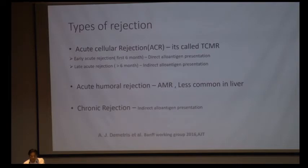Then there is acute humoral rejection, called AMR, which is very uncommon in liver. Actually, it's a rarity, to be honest, but increasingly now, as we understand even more pathways, it has been recognized that AMR may actually happen at a low intensity in the liver over a long period of time as well. Then chronic rejection happens in only 5% of patients, and it is through indirect alloantigen presentation.